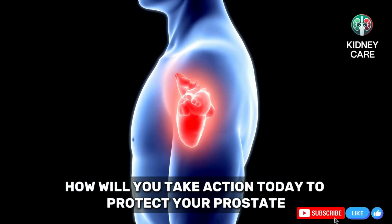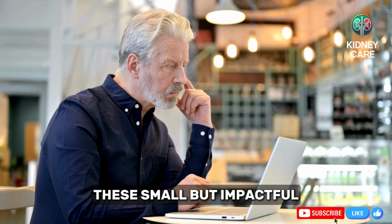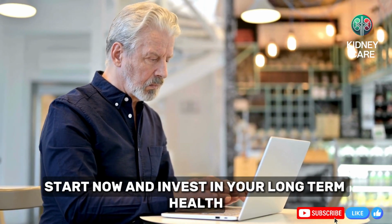How will you take action today to protect your prostate and maintain your quality of life? These small but impactful changes can make a significant difference. Start now and invest in your long-term health.